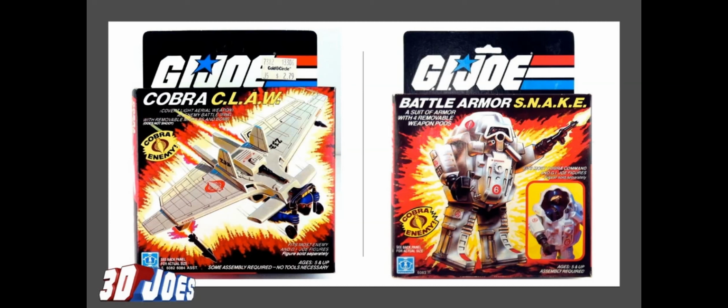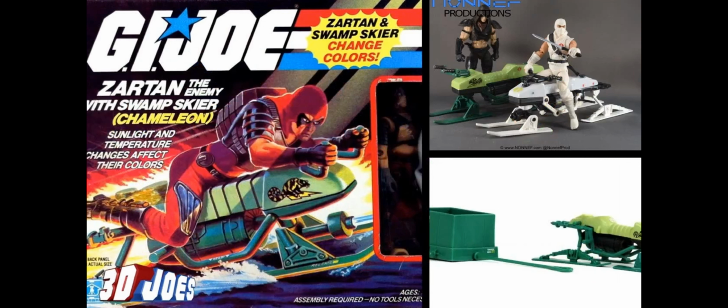And then again, for the battle armor, I've seen so many amazing 3D printers create just amazing Snake armor with articulation, with lights, different things like that. So I would love to see what the Joe team could possibly do with this particular item. Again, you can do a Crimson version. You could do some sort of Night Force version. It's just a number of different opportunities for both of these items that I think could help add more story opportunities to the G.I. Joe Classified line.